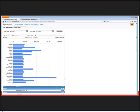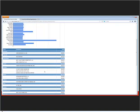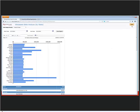And then we have wholesale sales analysis by state. So what are my top states? Tennessee is big for me, Georgia. I'm sure most people would be California or New York are the bigger ones, but you can break it down on a state-by-state basis. Who are you selling to and how much?